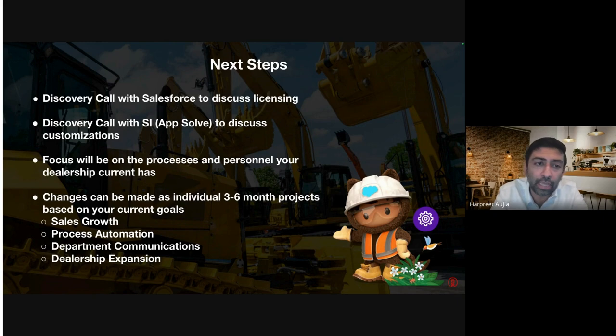And then in that case, it's anything that's specific to maybe how leads are routed, maybe how the back office manages deals after the fact. And the focus here is really to get up and running in a really short time frame. So typically these projects can be done in a 3 to 6 month time frame, and the idea is to have constant improvement over time as well.